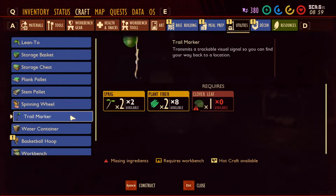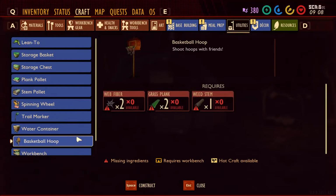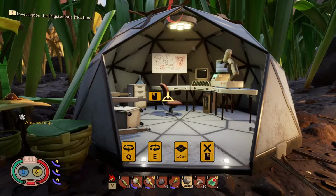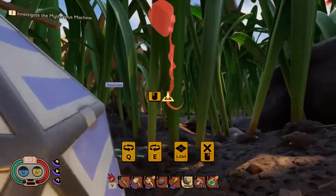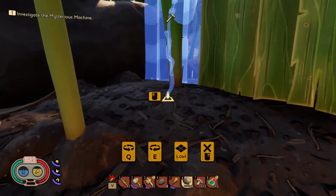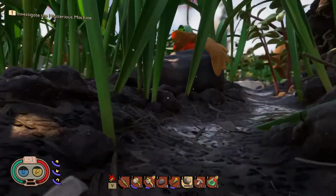Oh, huh. Trail marker. Transmit a trackable visual signal so you can find your way back to a location. Oh, water container. That's helpful. Can store up to 6 drops of liquid. And a basketball hoop. Because why not? Okay, I just put a signal tracker. I need a lily pad. No, a lily pad. I always say lily pad. Clover. Yeah.